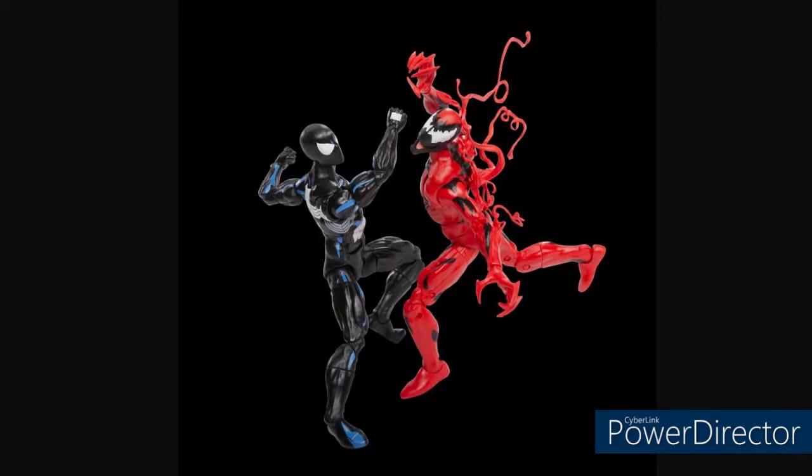This pack is $53, and I guess for nowadays, that's better than what we've been seeing for other 2-packs. But honestly, for $53, and this is on Hasbro Pulse, this is a Pulse exclusive, I think, so it's going to be roughly around $63. Is that really worth it?